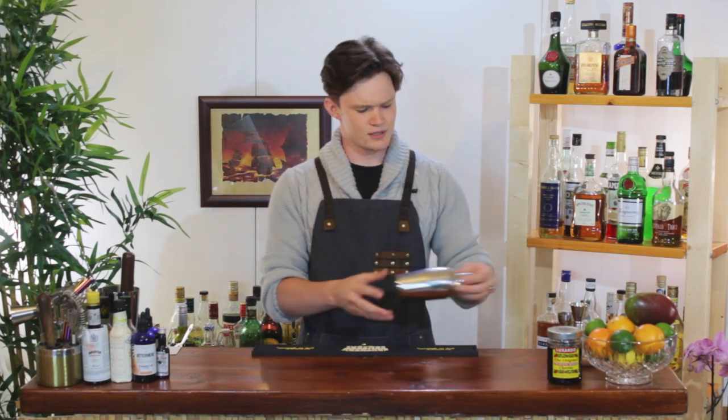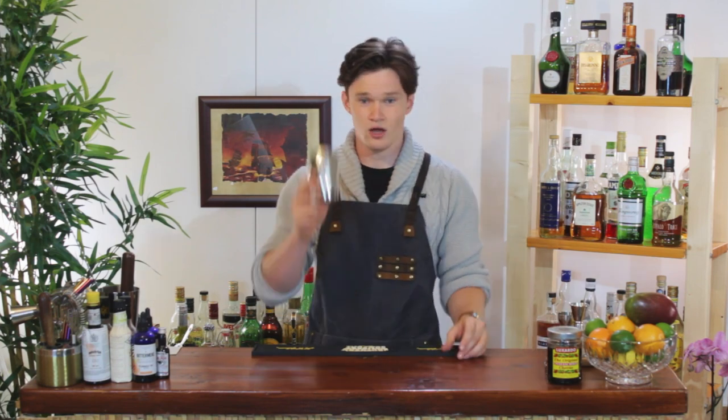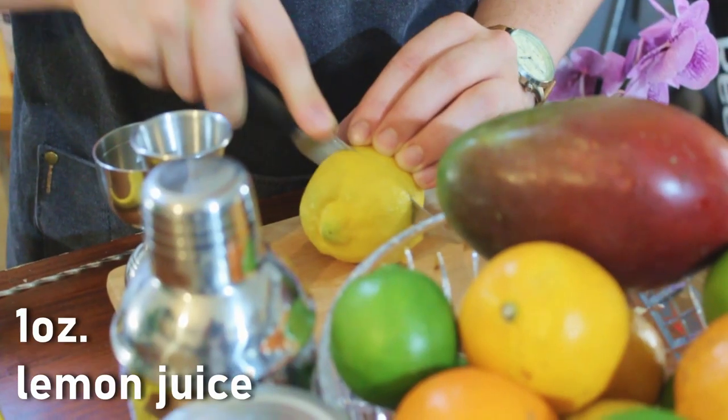And I think I'm going to use this cobbler shaker. I've never used this before on the show, and it's quite a cute little thing. So I'm going to take this. It's a shake and drink sour, obviously. And the first thing we are going to need is 1 ounce of lemon juice.